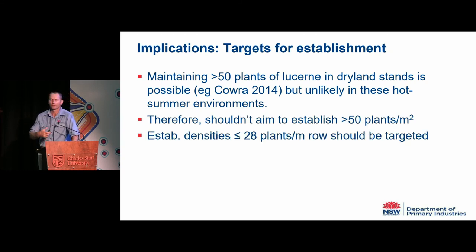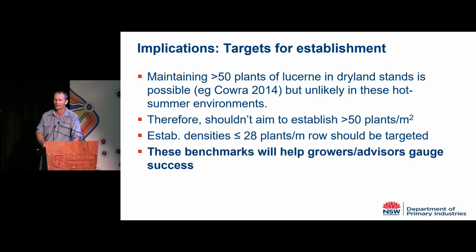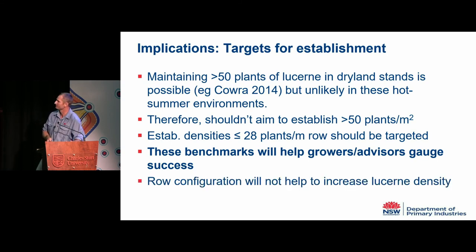I think we've got some benchmarks. Certainly imperfect benchmarks, but benchmarks nonetheless that we can go and monitor our lucerne pastures. So I think our establishment densities can't be more than about 28 plants per metre of drill row, and certainly should be less than 50 plants per metre squared. So this gives you a bit of a guide when you're establishing your lucerne, what are you aiming for? And if you were at Condobolin, you're probably not even aiming for 50 plants per metre squared, you're probably closer to 20 or 30 as being what you can sustain.